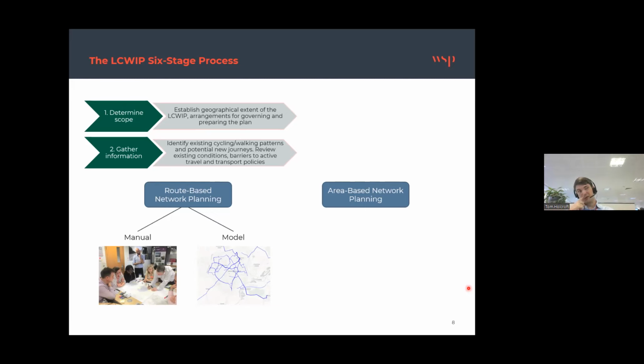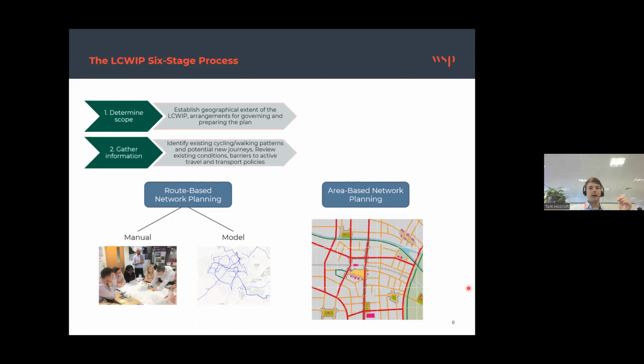So one thing we've done is do a bit of modeling and then present that in a workshop along with the key origins and destinations and say, does this look right? Do you think we've captured all of the places that need linking? But it's also very useful to think about areas. So this is best done manually by, again, just getting everyone around on a big plan with markers.